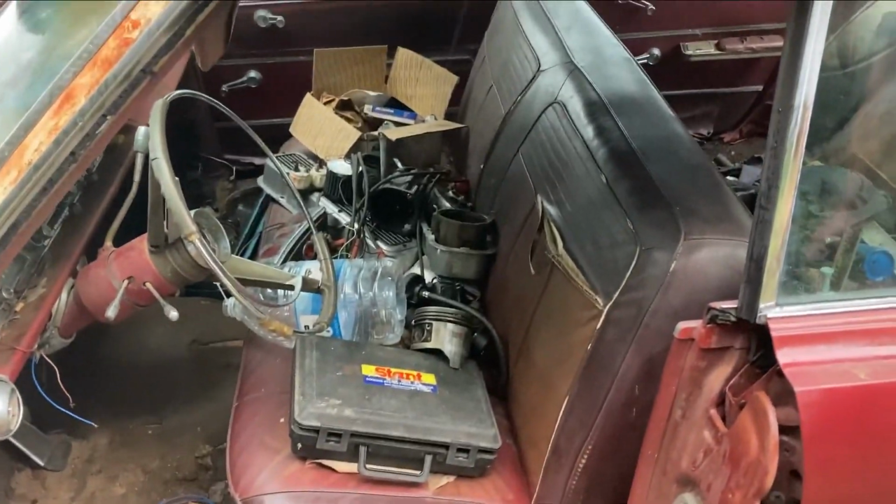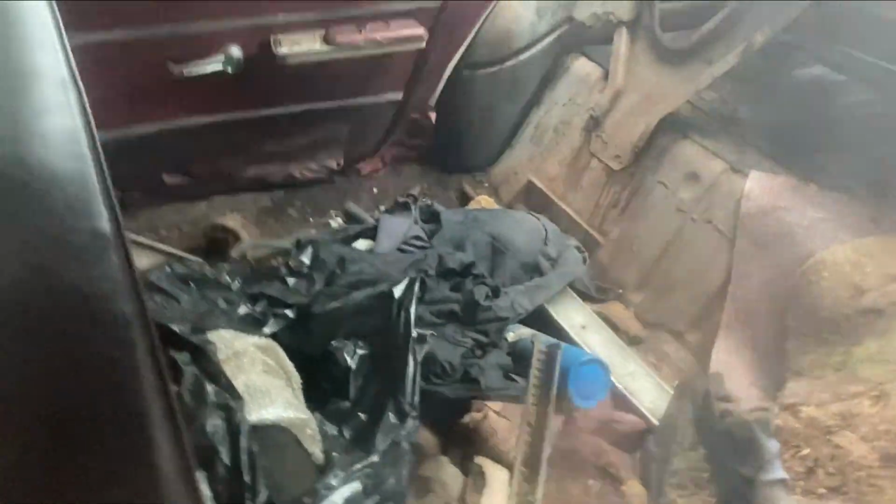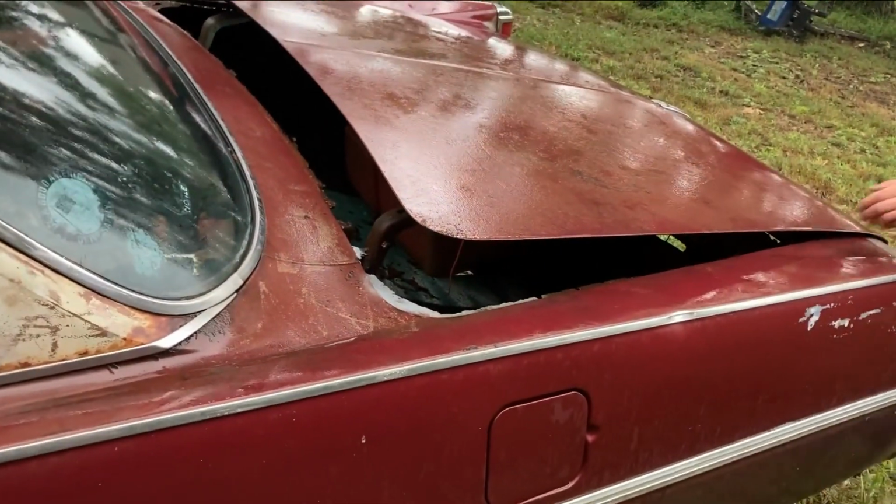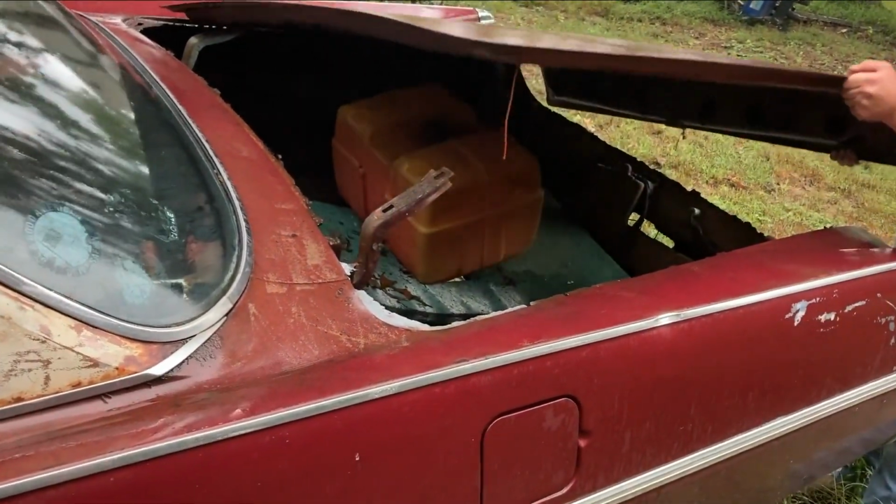Came with all kinds of goodies, huh? Yeah, power brakes. Got the rear seat delete. Yeah, factory. That's right. I like your weight reduction. Yeah, nature's weight reduction here. This was a trunk floor delete car.